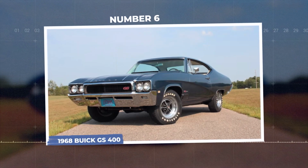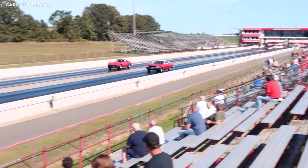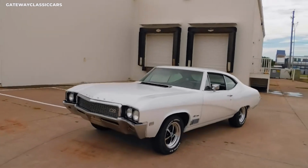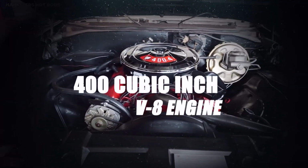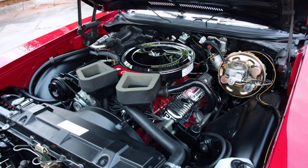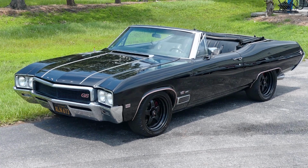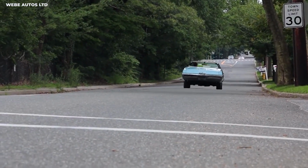Number 6. 1968 Buick GS400. The 1968 Buick GS400 has a strong 400 cubic inch V8 engine that makes 340 horsepower and 440 pound-feet of torque. This engine gives the car solid power to speed up quickly and keep strong force in the middle range. That means the car can get going fast and stay powerful on the road.